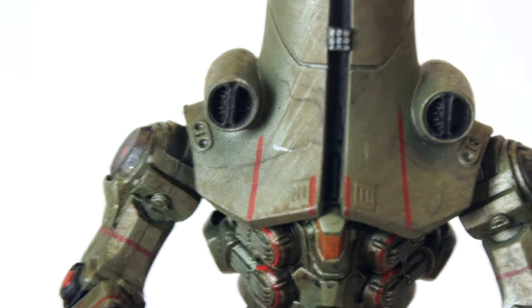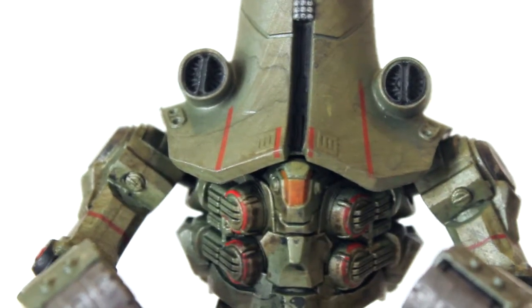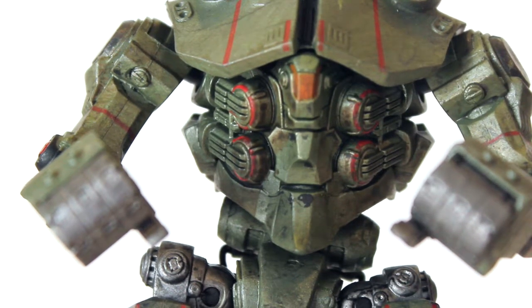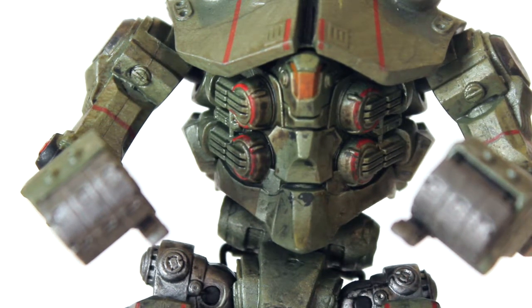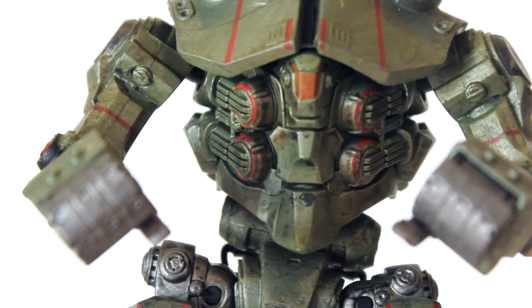And then looking at the bottom as well, just the entire cockpit area is just beautifully designed. I mean, NECA did a great job capturing even some things that we don't always tend to notice or see in the film. NECA always brings it out from all the blueprints and designs and any information they need to make this the most accurate and realistic figure you can get.